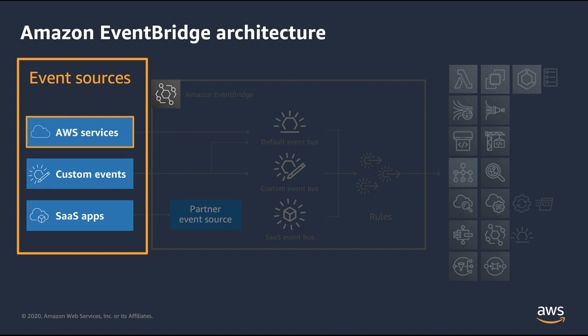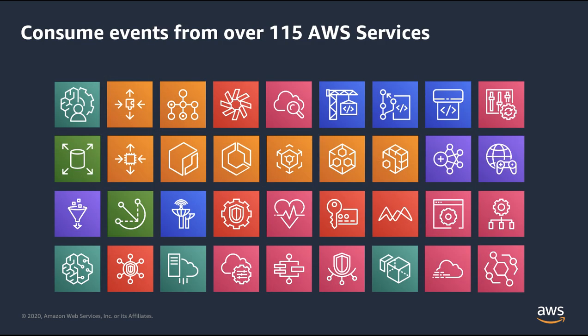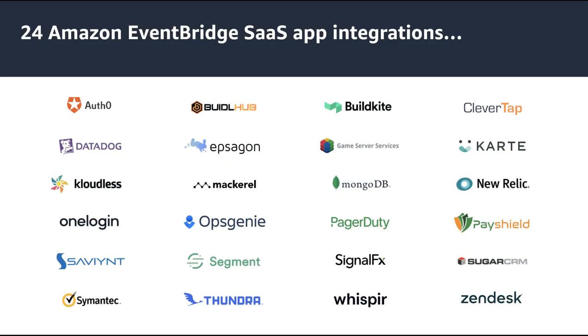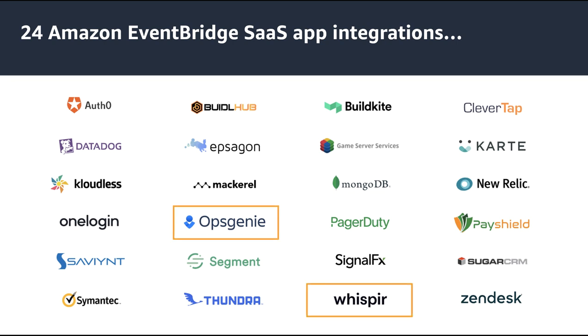So it all starts with an event source. Now, these can be either an AWS service or custom events or SaaS applications that you provide. With the AWS services, there are now over 115 services that you can use to provide integrations through EventBridge. Everything from Augmented AI through to EC2, EKS, our security suite of services, and even EventBridge itself. And then, of course, you've got event sources that you define and include in custom applications that you write, as well as SaaS applications. There are now over 24 EventBridge SaaS integrations that you can take advantage of and use the events that are emitted in those service providers and start integrating them in applications that you build and own inside your own AWS account without having to do a huge amount of work.